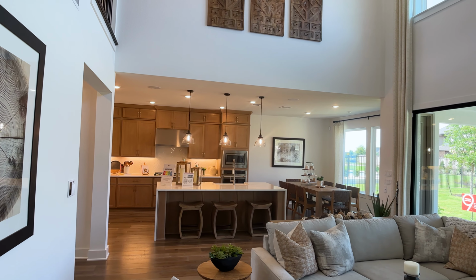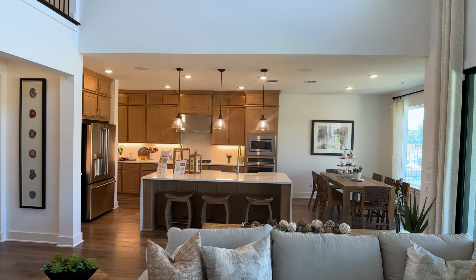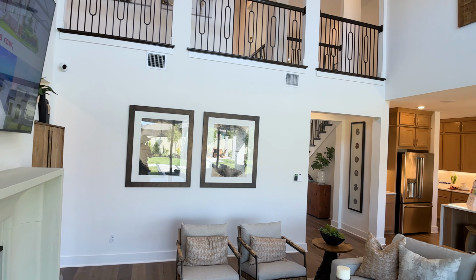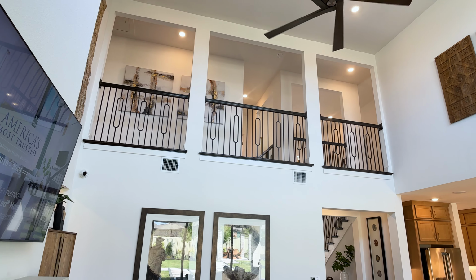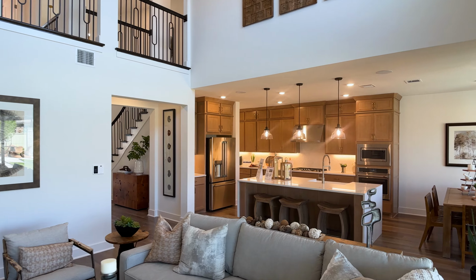The catwalk that is overlooking this living room will have a great view through the windows up here and also into the entrance as well. Imagine this area with a lot of guests in your house. This is going to look so much livelier.